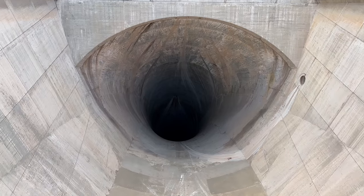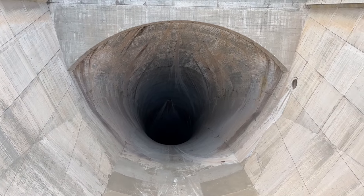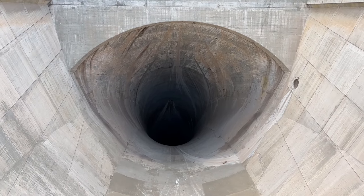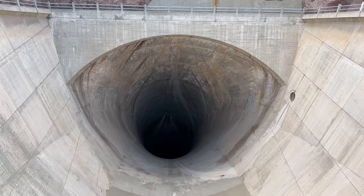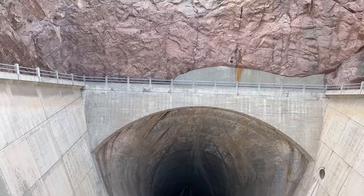All right, everyone, bring you back for Grand Canyon. That's one of the gigantic spillways to bypass the turbines. It hasn't seen water since 1983. That is a grand scale.